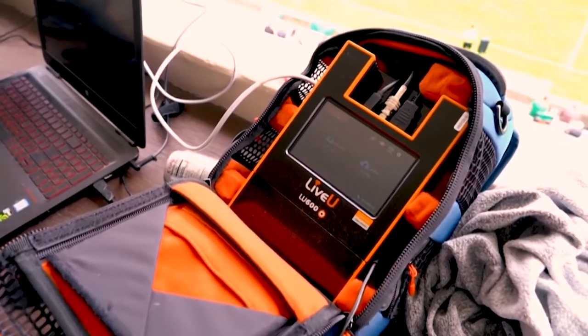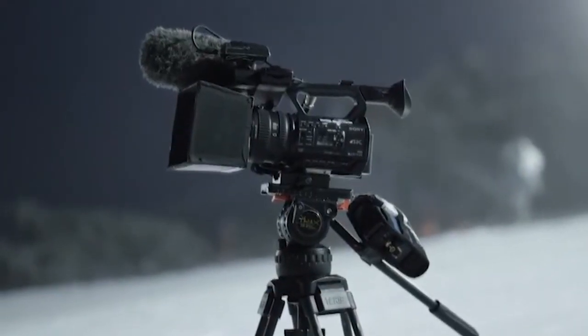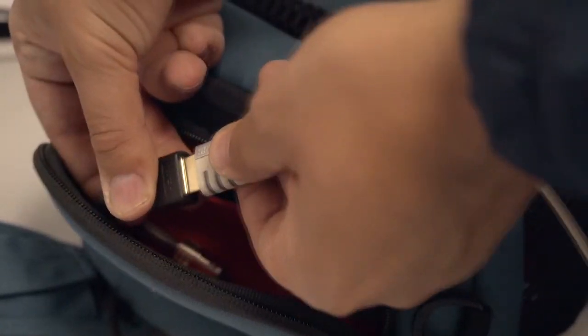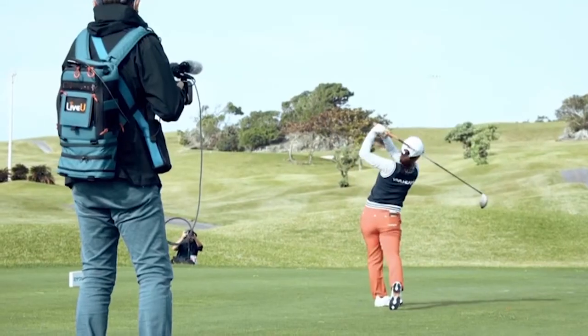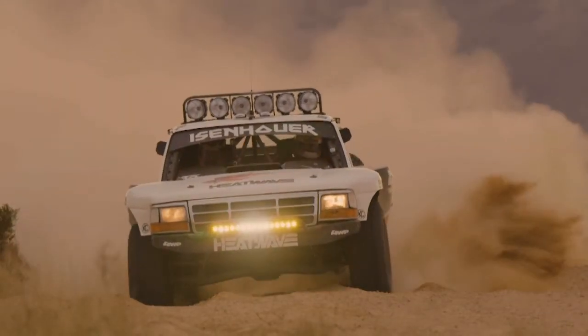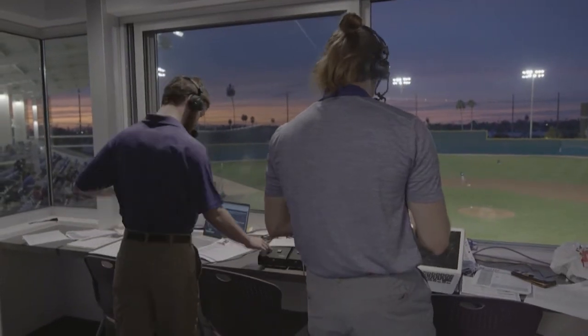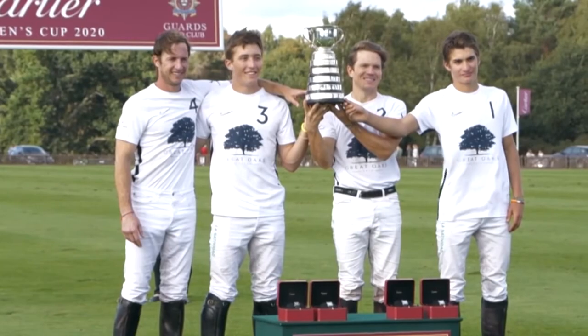LiveU's technology is unique in its approach to at-home production. With our precision timing technology and bonded network connectivity, customers can produce multi-camera live sporting events using wireless or wired technology. Whether it's a golf tournament, a high-revving motorsport series, a baseball game, or even something as unique as polo, LiveU has been there and can provide the right solution.